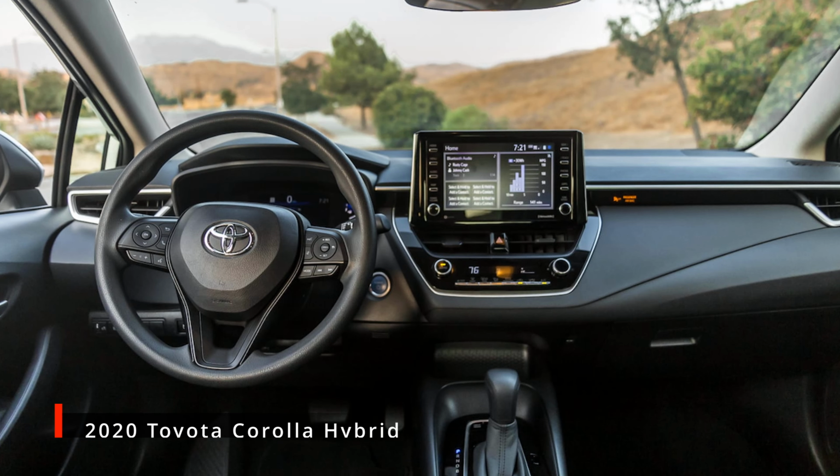Materials, seats, design, dashboard, screen, etc. Everything feels and looks better. The whole car is a little bit smaller than Camry. When we drove Camry, we felt it was more responsive on acceleration pedal and overall felt much more comfortable.